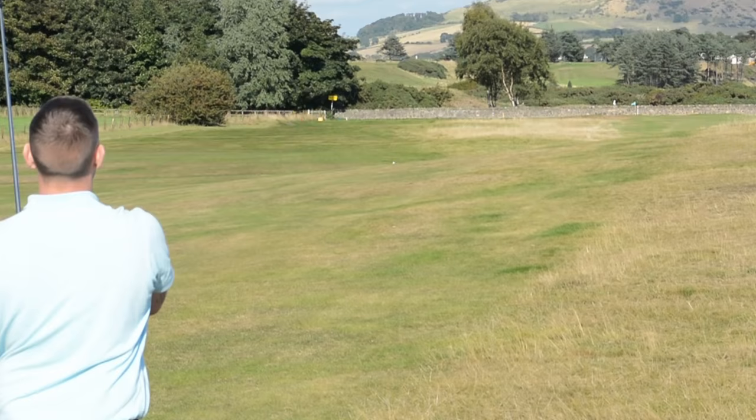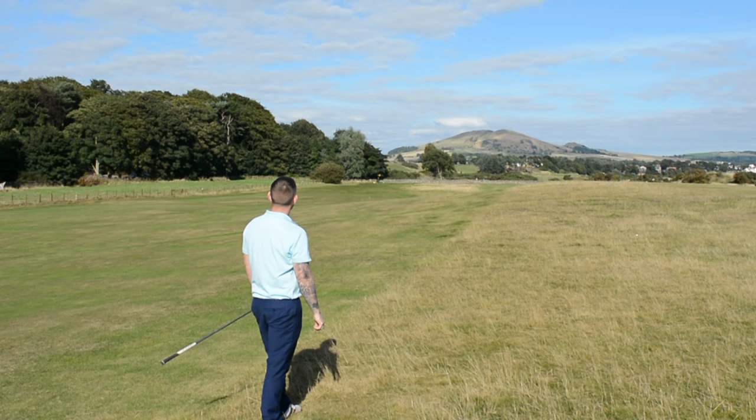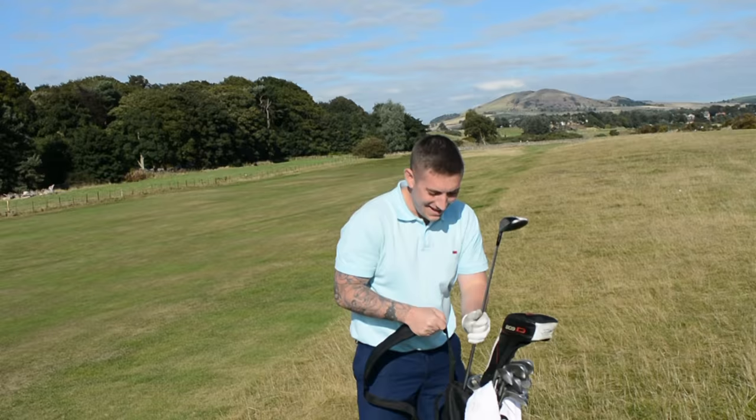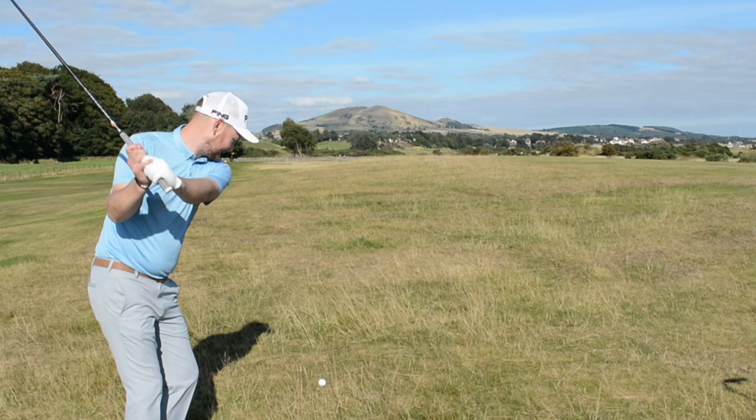Don't think it was the right play. It's giving you a good layup distance. If you commented no, he will probably top it. You called it, guys. Right, so I've got about 230. My lie's a bit better than the toppers. So I'm going to hit four rescue. Fire straight at it and let it come back.